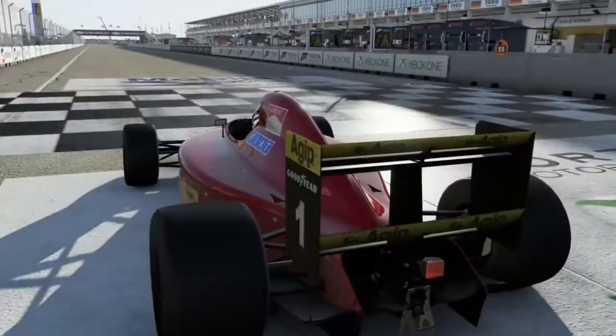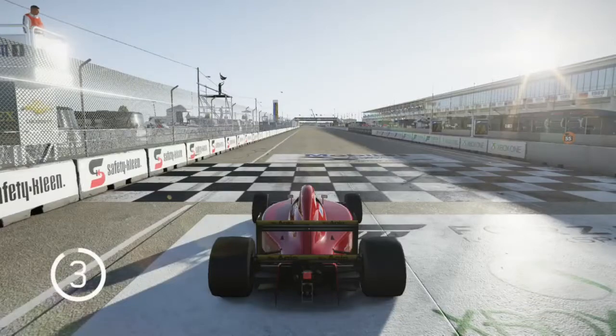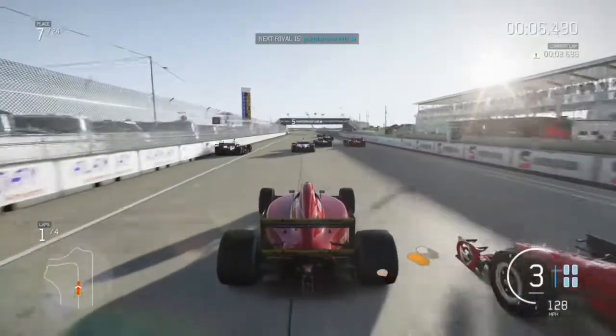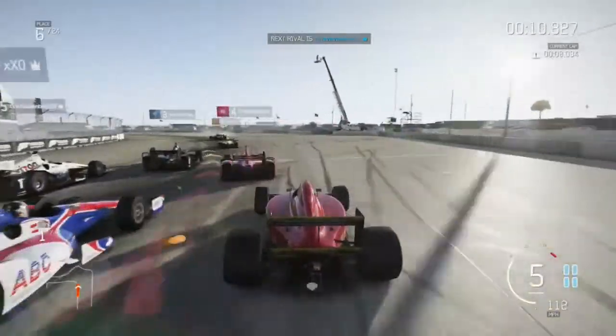A little bit of updates about Forza 7. So first of all, the race you're going to see is on Sebring with the Ferrari. So, the number one Ferrari 641 Scuderia. Now, this is the car that I drove as the X-Class car in Forza 6.